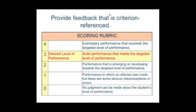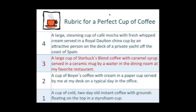Provide feedback that is criterion-referenced was the next one of our recommendations. And you see here that when we build a rubric, when most people build rubrics, a 4-point rubric, 3 would be the desired level of performance. A 4 is going above and beyond. It's exemplary performance that exceeds the targeted level. A teacher should be happy on a well-designed rubric if every one of his or her students gets to a 3. The target is not to get everyone to a 4. The target is to get everyone to a 3.